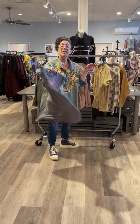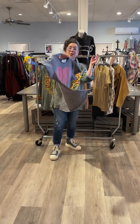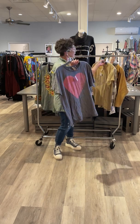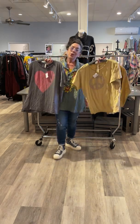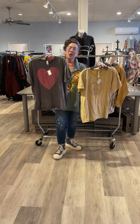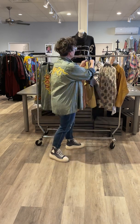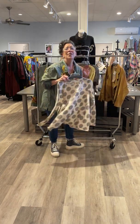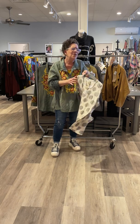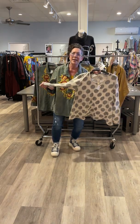Speaking of love, a little re-release of the boyfriend t-shirt from the Season of Love collection. And we add to love the new Peace applique in Marigold, okay? So what better time now to talk about peace and love? And then finally, we've got a cool little fun print, the Go-Go Dot on Dylan.